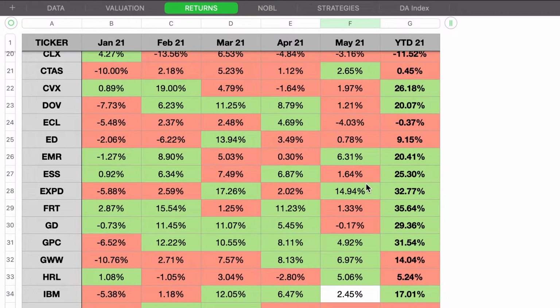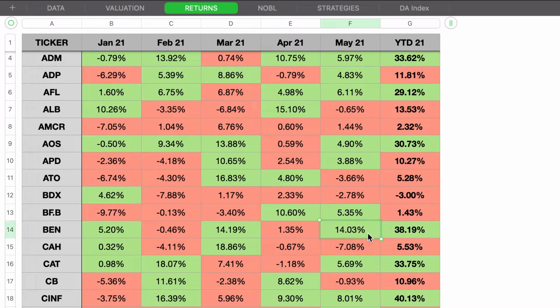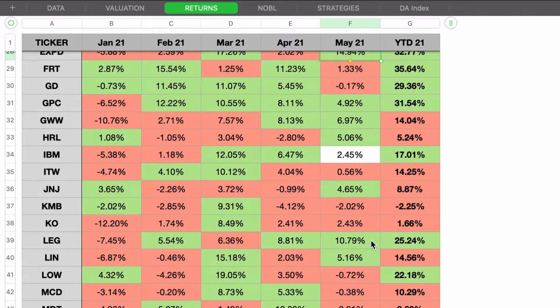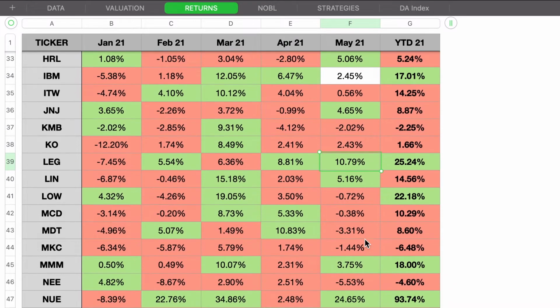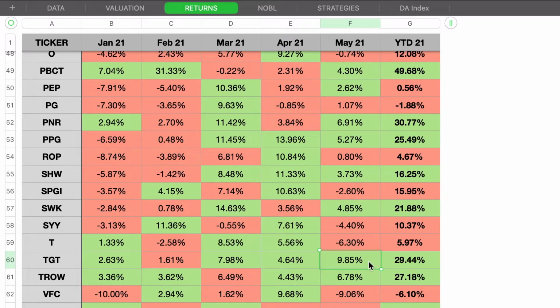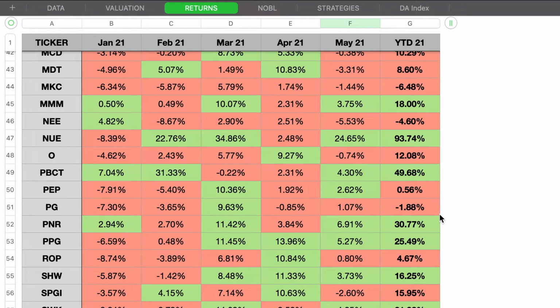Some of the more notable returns in May came from Ben Franklin, which was up 14.03%, Expeditors International of Washington, which was up 14.94%, Leggett & Platt, which was up 10.79%, Nucor, which was up 24.65%, and Target, which was up 9.85%.